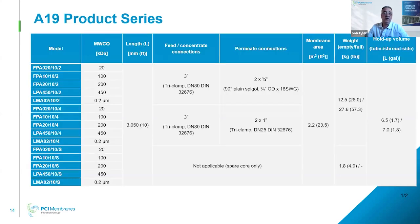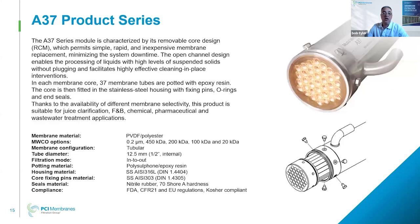All right. And again, here's another one of these product sheets just to show you some of the membrane surface area, with the different molecular weight cutoffs that we have. The A19 comes with 1 inch and also 3/4 inch permeate and drain points, which Wes mentioned before, I believe, as well as the hold up volume. In some cases juice can be valuable, so you don't want a large hold up volume. So we just provide information like that on this particular slide.